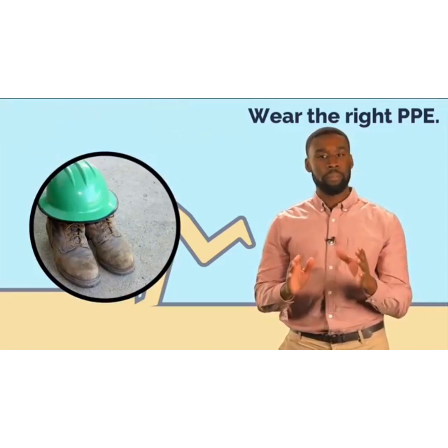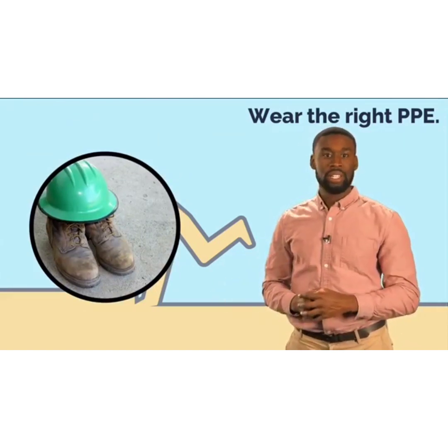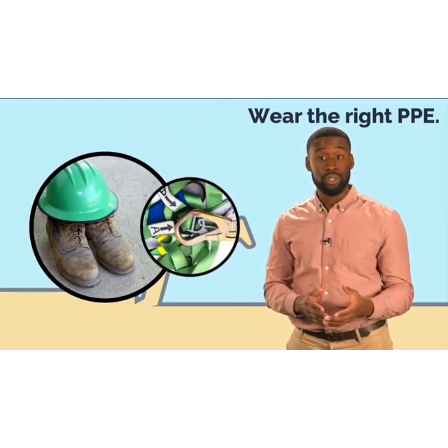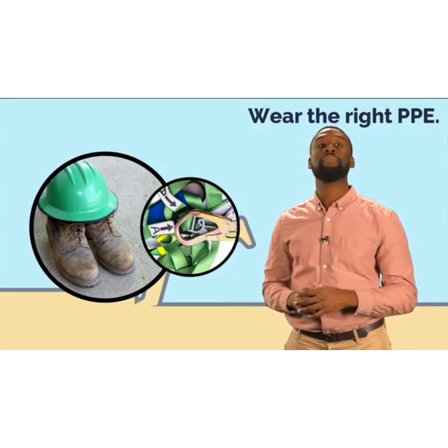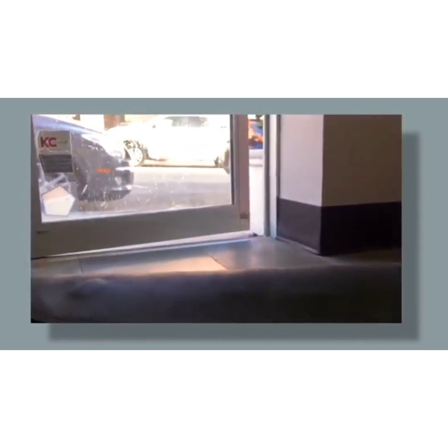Wear the right PPE. For many people, this just means wearing non-slip shoes. Depending on your job, however, there could be other equipment for you to wear. Proper use and maintenance of PPE is a must. Carrying too many items at once, looking at your phone, leaving sunglasses on when you come inside, and being distracted are risky behaviors that we're probably all guilty of on occasion.